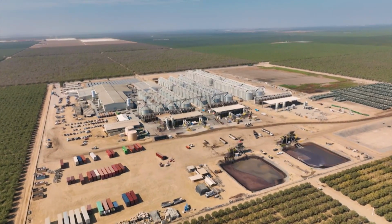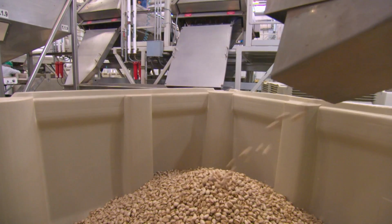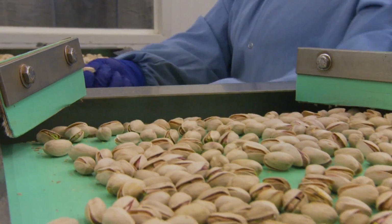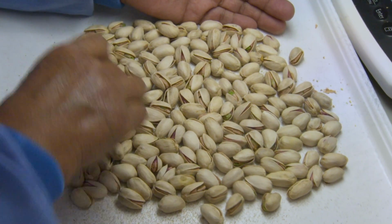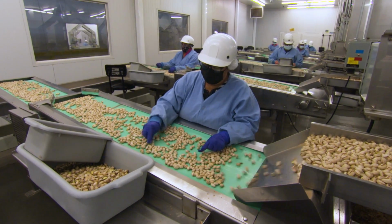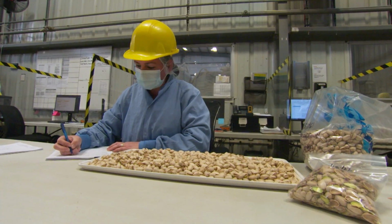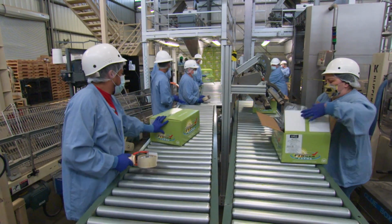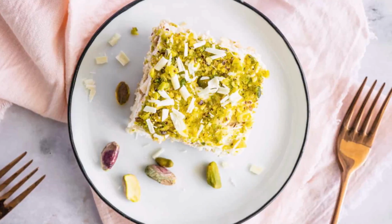This facility, Primex Farms in the southern San Joaquin Valley, processes 60 million pounds of pistachios each year. The nuts are hand-sorted to ensure there's no blemishes or imperfections. Detailed inspections are done at a U.S. Department of Agriculture certified laboratory right on site. Why all this attention to detail? Well, certain standards for flavor, food safety, and quality must be met before growers can receive top prices for their products, and before these nuts can be exported to buyers and consumers in Europe, Asia, the Middle East, around the globe.